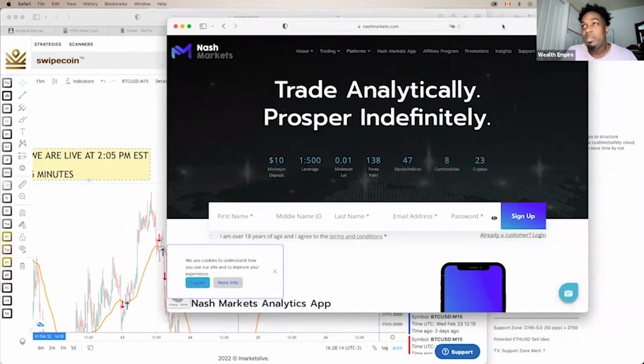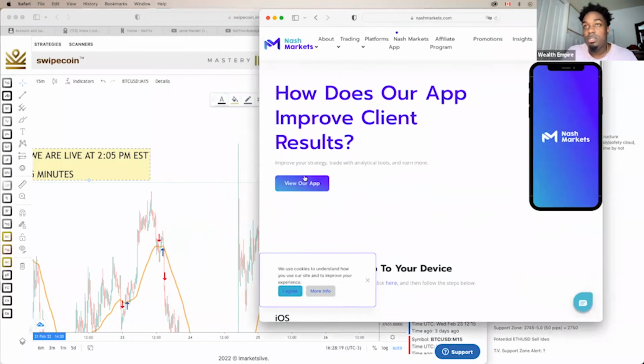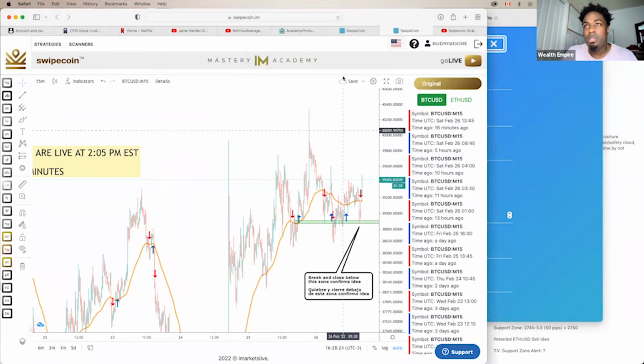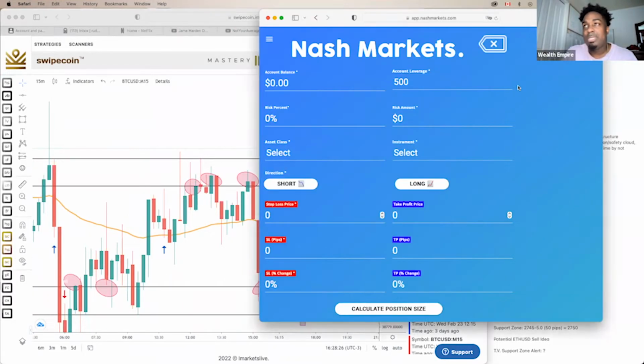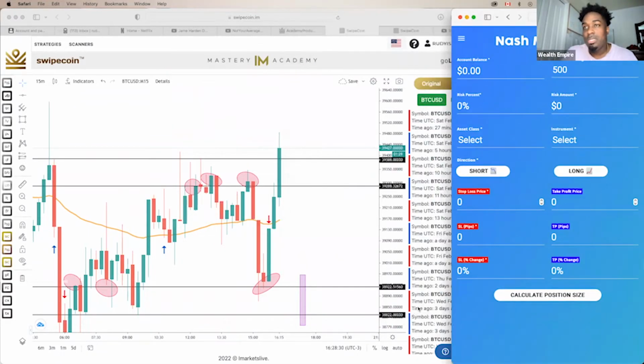Okay. Everybody, please go on the website Nash Markets. So important. The reason why I want you to go on Nash Markets is because Nash Markets is going to calculate your risk and reward. Let me give you an example.